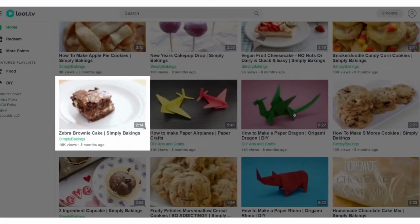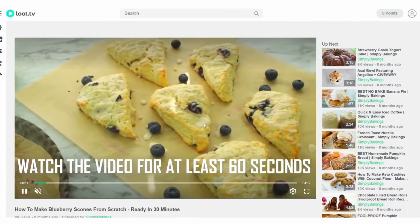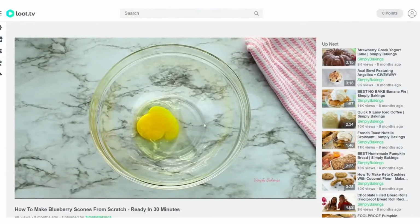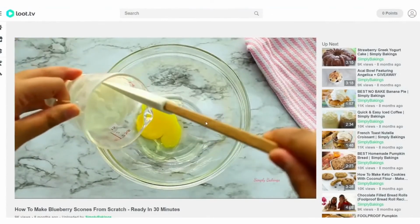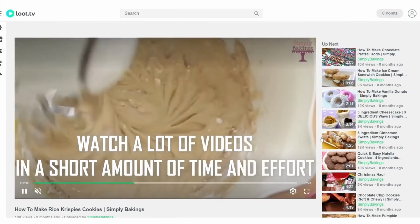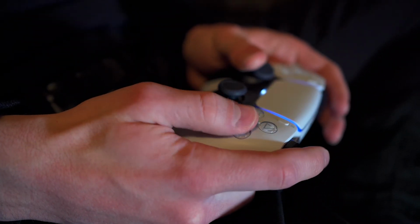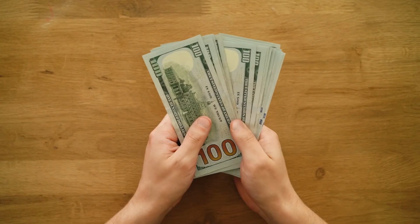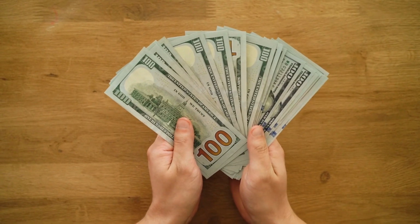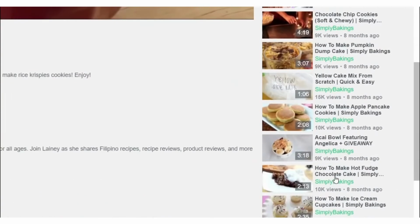Now, if I click this one right here, for example, I'll be taken to another page where I'll have to watch the video for at least 60 seconds in order to earn money. To give you a bonus tip on how to maximize your income, you can watch as many videos as you like on different tabs at the same time. That way you'll be able to watch a lot of videos while doing other things. Thus, you'll be able to earn the most amount of money in the least amount of time and effort. You can watch more videos by clicking all of these videos on the right-hand side.